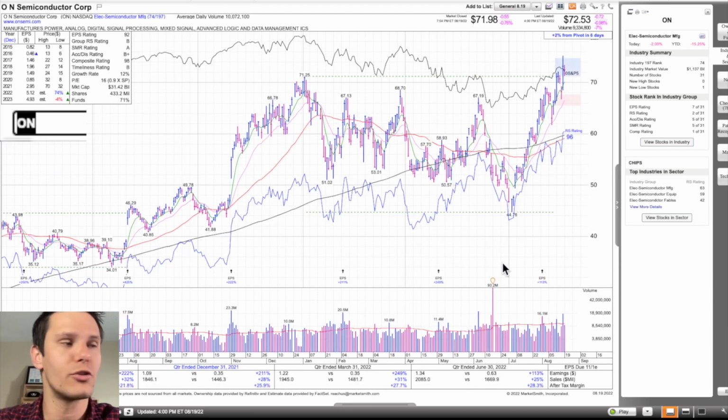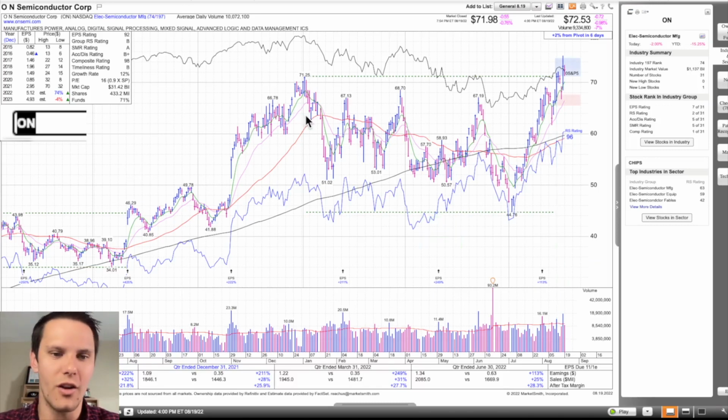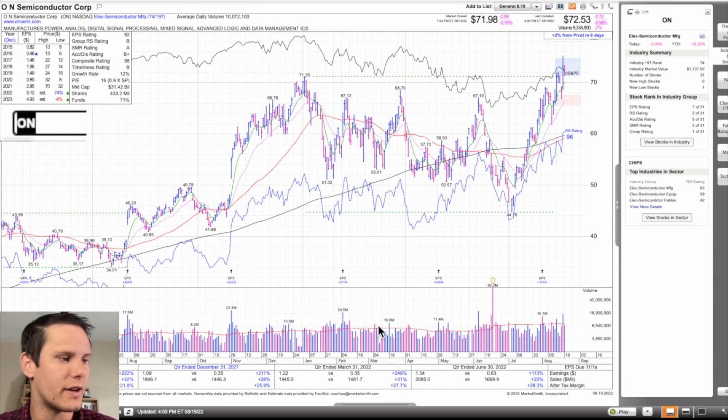Next, we have another potential true market leader in ON Semiconductors. Semiconductors as a whole are starting to get going again. GFS is another stock that I'm looking at in that group, but it's the 74th strongest group out of 197, a B group strength rating. This has a B+ accumulation distribution, 98 overall composite with a 96 relative strength, double 90s, good to see. Fundamentals very strong on the stock.